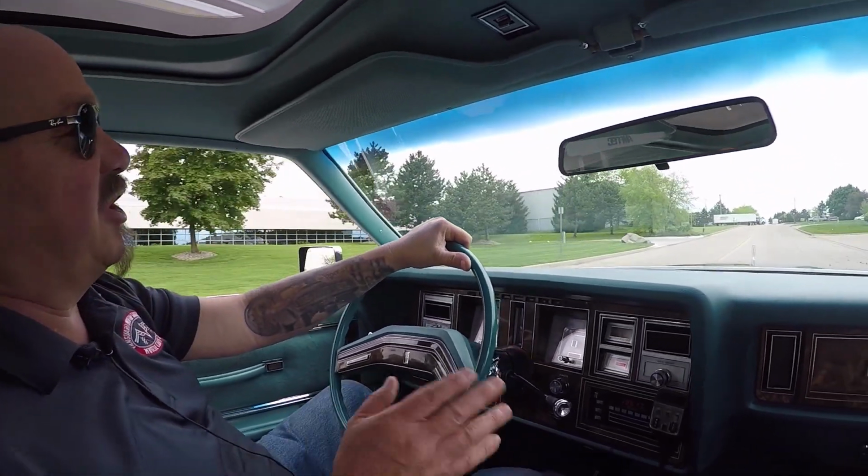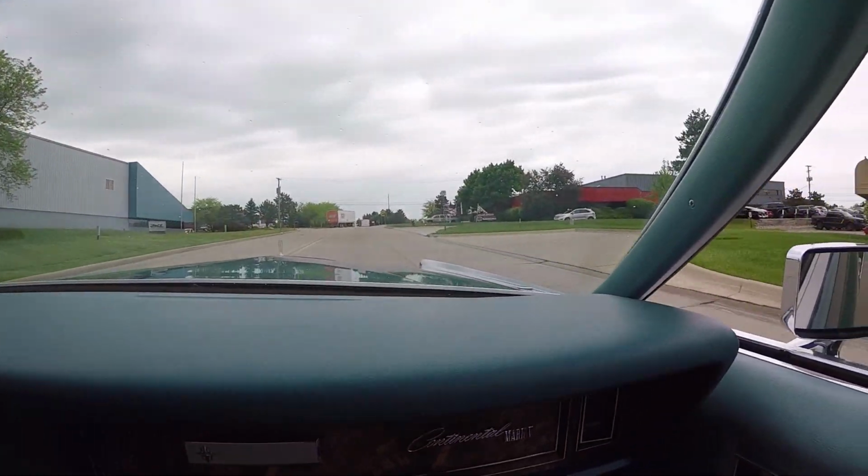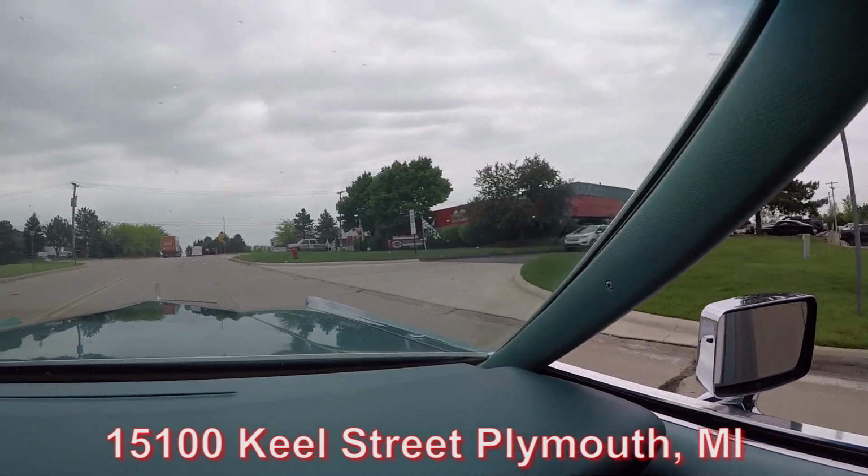Now, we're going to do something nobody else in the industry does. We're going to put this up on the lift so you can check out the underside. Then we're going to pop the hood and see what's going on under here.